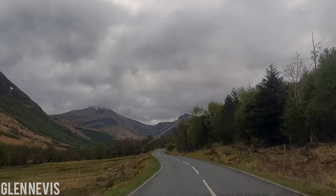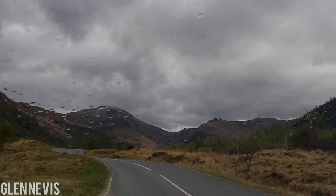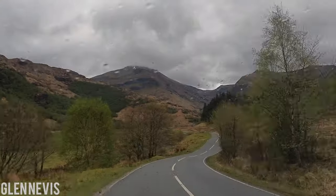Hello. The current road we are driving on is going straight through Glen Nevis, which you may actually recognize from Braveheart, Highlander. Spoiler alert, in Pokemon Detective Pikachu, this is where the research center is located, where Mewtwo escapes from. There's a lot of scenes here.